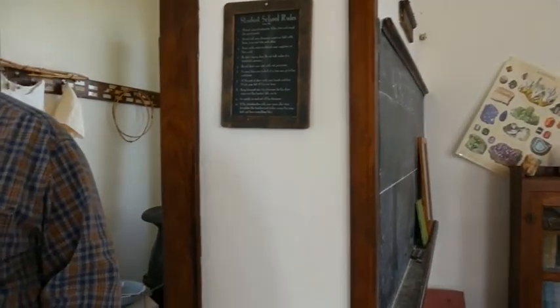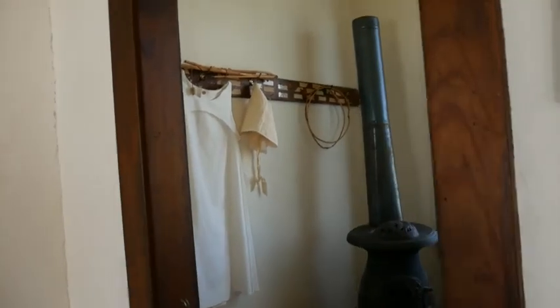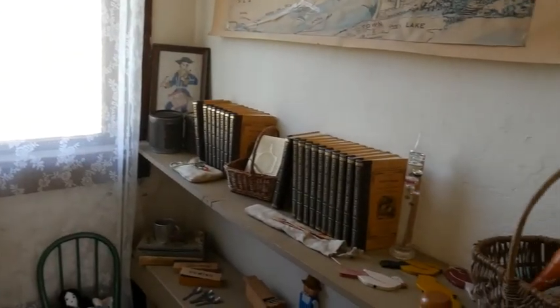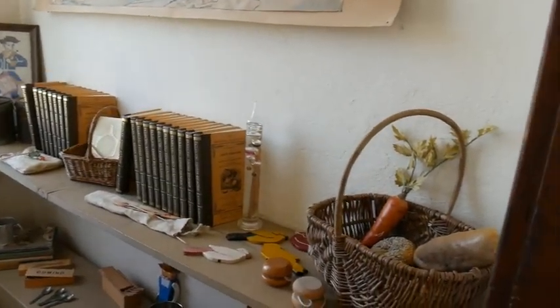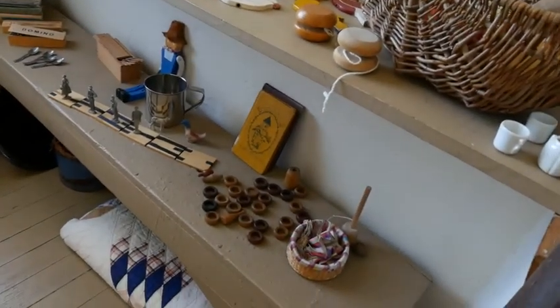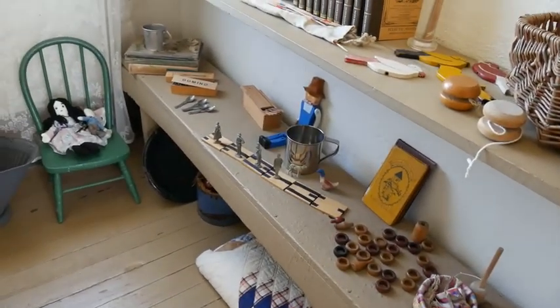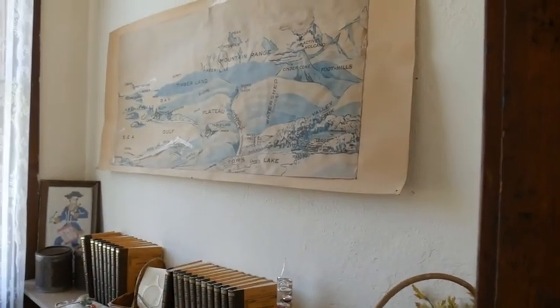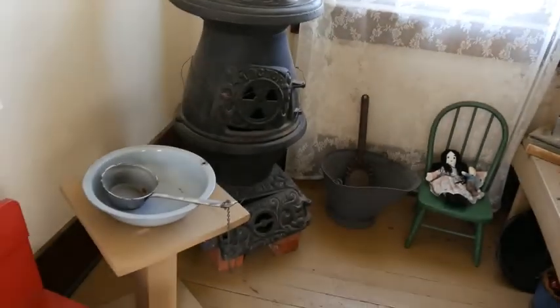Let me go in here. Got McGuffey readers in here. And some of the toys the kids may have played with. And an old map. And an old potbelly stove.